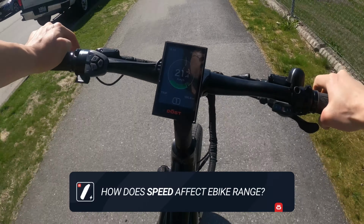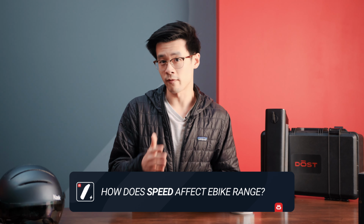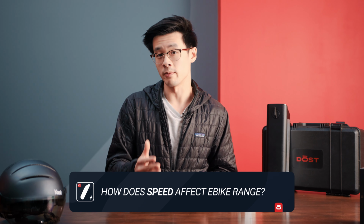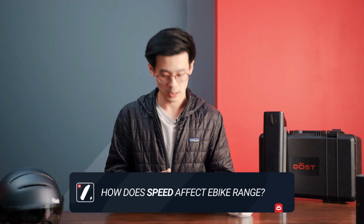So their derailleur, their shifter, their cassette components are rated for 20 miles an hour. So when you're using the motor and relying on it, you're going to be losing a lot more efficiency from not only your drivetrain, but also your motor.